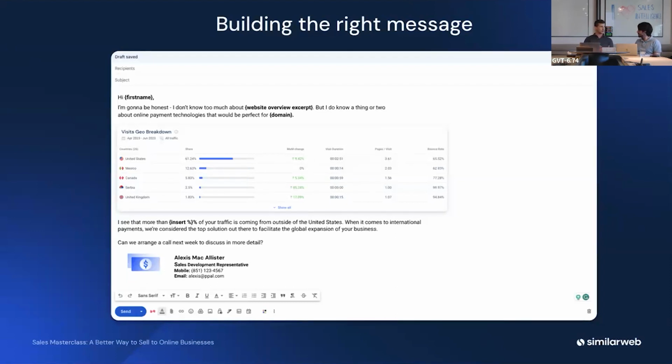Again, that's actually a great domain. We're onto a winner there. I see that, more than that, I see that a certain percent. So that's the data that you could take from the Similarweb platform. So say, for example, we saw that more than 40% of their traffic was outside of the United States. When it comes to international markets, we're considered the top solution. Is it worth getting on a call?